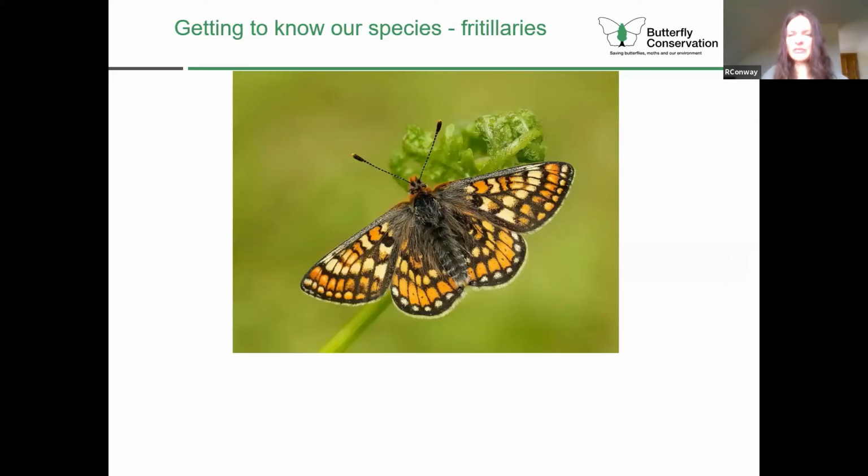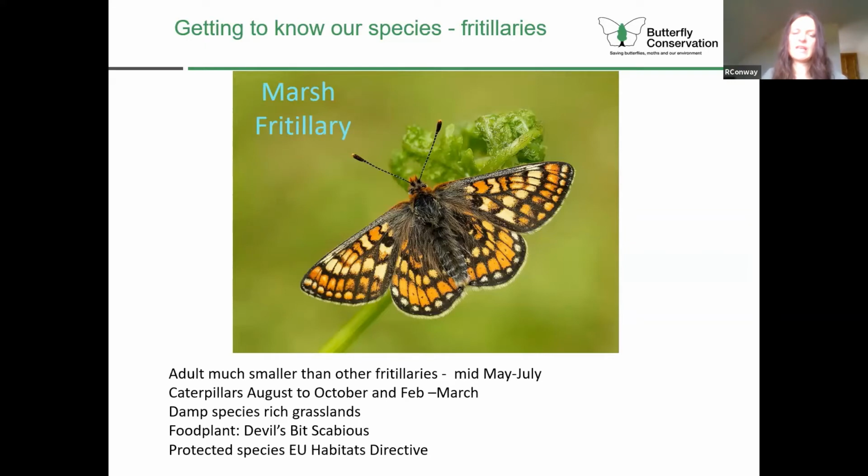So this is our special fritillary. You have plenty of these in Fermanagh. You probably know this one. I'll give you a second to rack your brain before I put up the name. The Marsh Fritillary. The Marsh Fritillary is much smaller than the other fritillaries. Whenever I see it each year, I'm always surprised at how small it is.